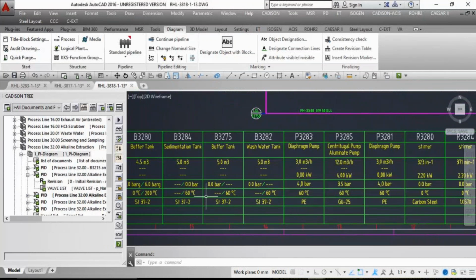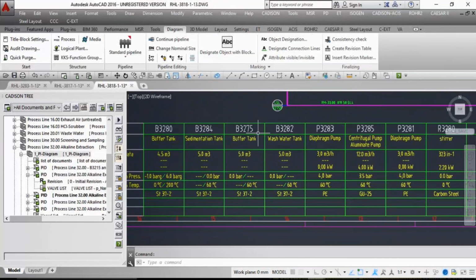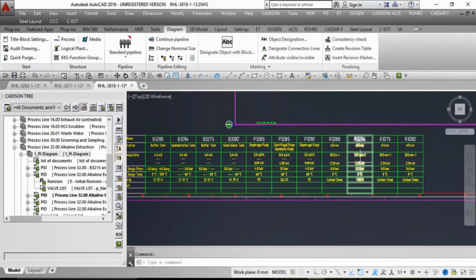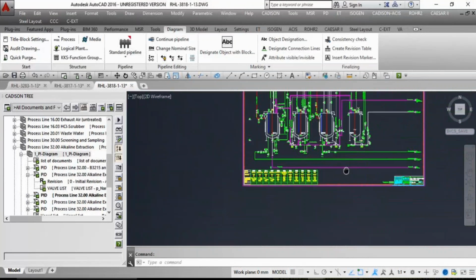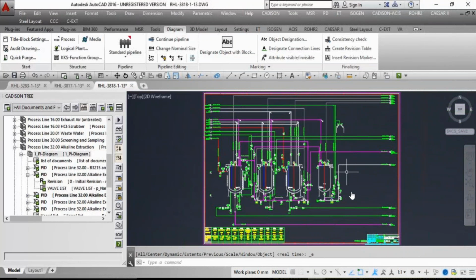Here are some quick examples of the text marks which are already created, and these types of text marks you can add to your P&ID drawings. This is the default template, but you can customize the text mark template as per your project requirement.